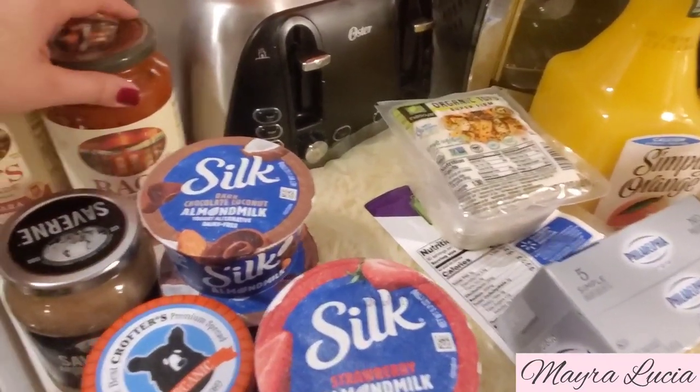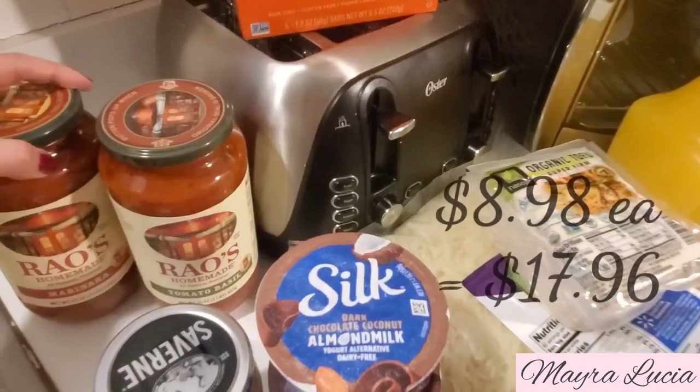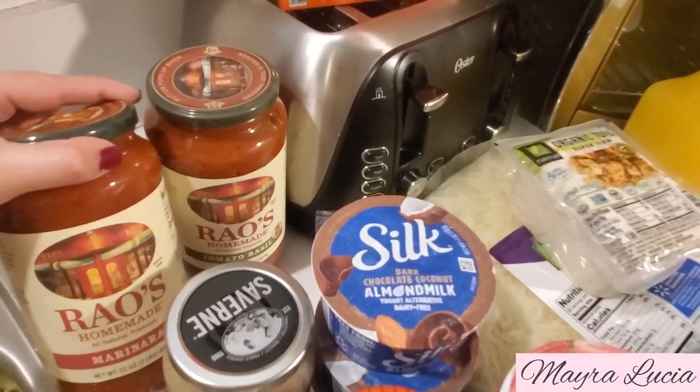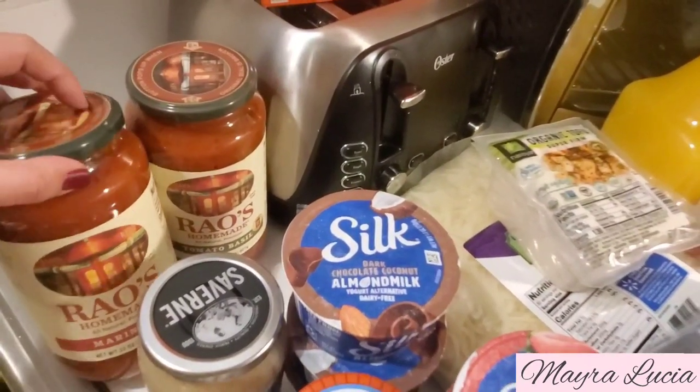And then I also like to purchase these, the Rao's pasta sauce. They are pricey, but I really like them. I also like the ingredients on these, so I highly recommend them.